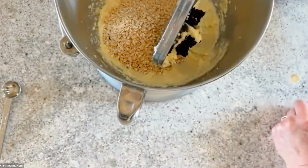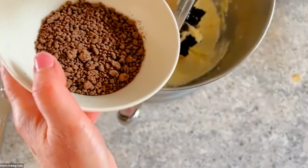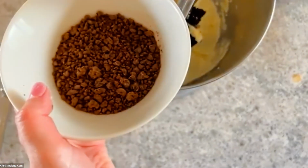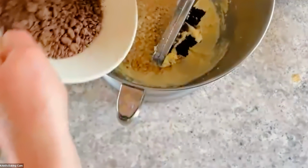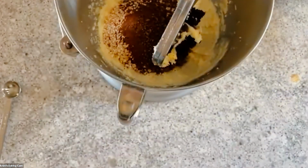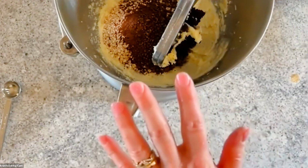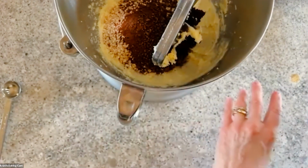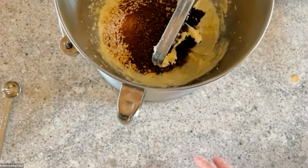I add a little bit of these chopped chocolate chips. Again, I just ran those through the food processor until they were broken down a bit. This is not necessarily traditional. I just figured that while I had the food processor out, I'd throw in a little bit of chopped chocolate to heighten the chocolate flavor. You could totally leave that extra chocolate out. It's just a little embellishment that I've added to my recipe, so that's your choice.